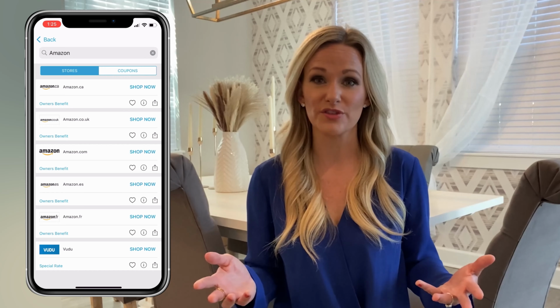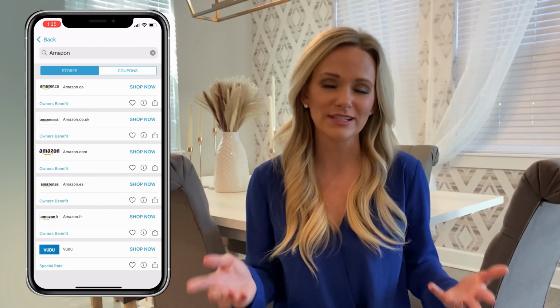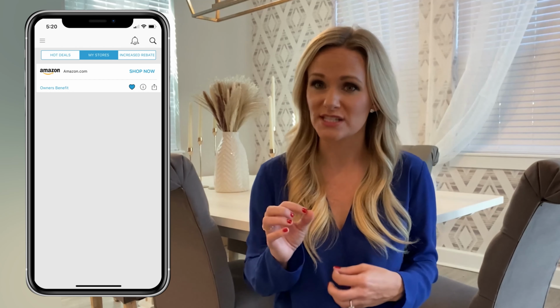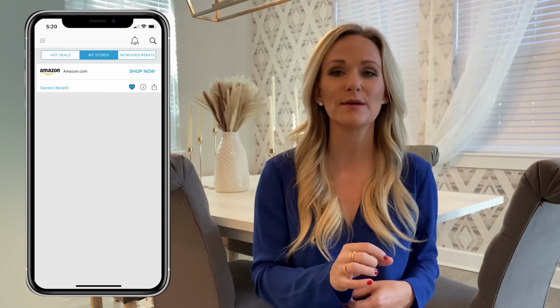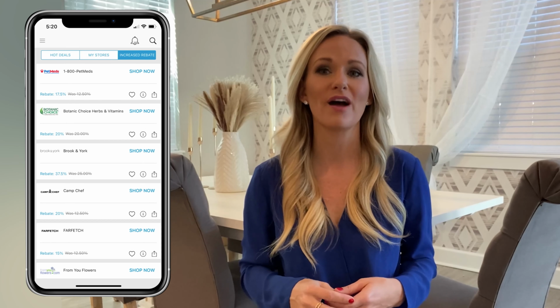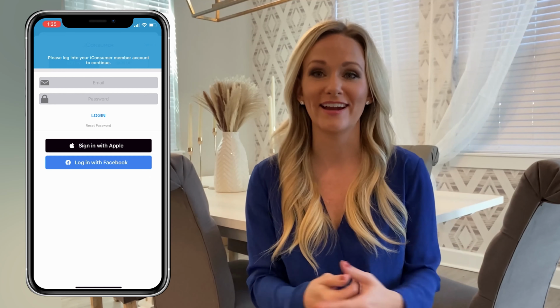For obvious reasons here, this might make things a little bit complicated when online shopping, but it's really not the end of the world. My Stores is where you can favorite a specific retailer to be able to find them again quickly, and Increased Rebates is where you can find retailers who have increased their cashback rates. If you tap the menu icon on the top left of the screen, you'll see more tabs that can help you navigate the app.